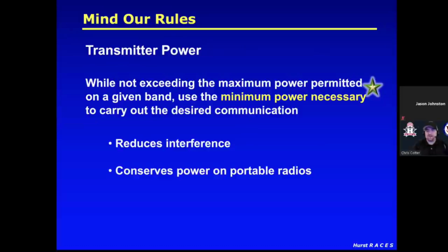If you use the minimum power necessary, it gives you 2 benefits. It reduces interference. So if you are having a conversation with somebody, let's say a friend a couple streets over, and 1 watt is perfectly fine to get from your house to theirs, there's no reason why you should have to run 100. It reduces interference, because if you're talking to somebody right down the road and you're at 100 watts, well, you're not just talking to that person down the road, you're also talking to the person in another city, maybe even in another county. And that's completely unneeded. So use only what you need.